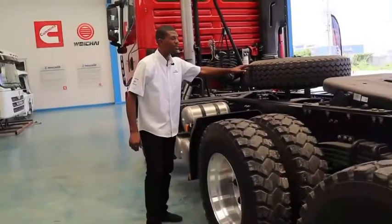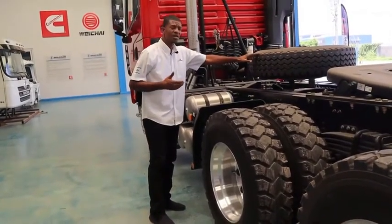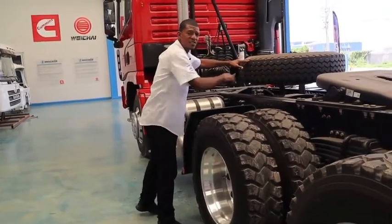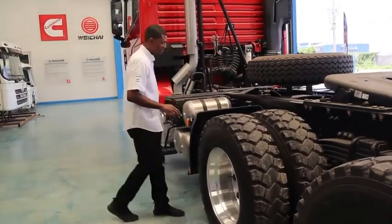Our spare tire, which is only affixed here during shipping. It is normally removed during operation to allow the container to be affixed to the turntable so that it can be hauled without any encumbrances.